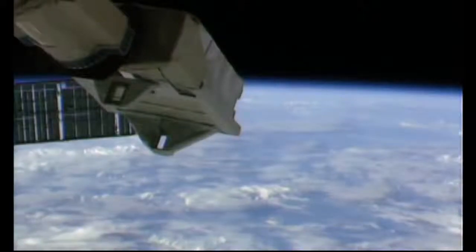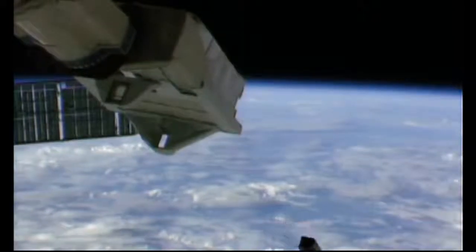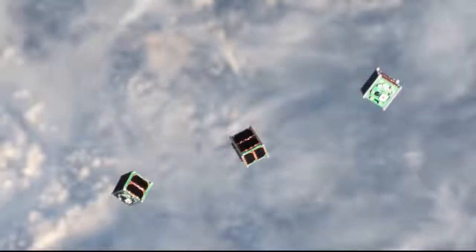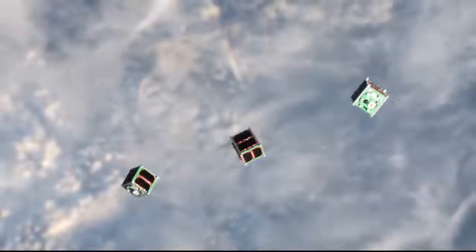For Sri Lanka and Nepal, this was a monumental moment, for these nanosats were their first ever satellites to go into space, bringing both Sri Lanka and Nepal into the space era and offering new research opportunities for their scientists and engineers.